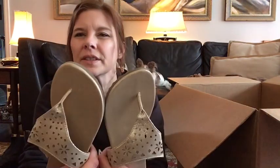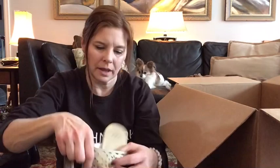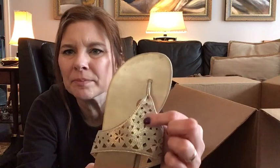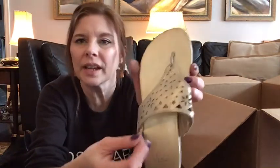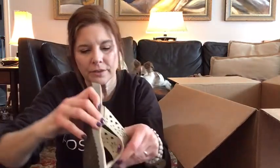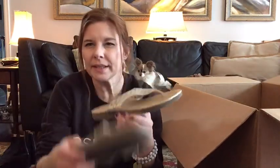No, these are definitely used. I can see now. It looks like some of this part is shinier than others, so some of the shine has probably worn off. I don't know where the shoe size is. Well, I tell you what. It's probably like a 6.5 or 7, because these actually look like they would fit me. So probably a 6.5 or a 7.